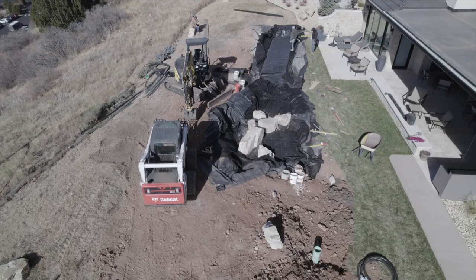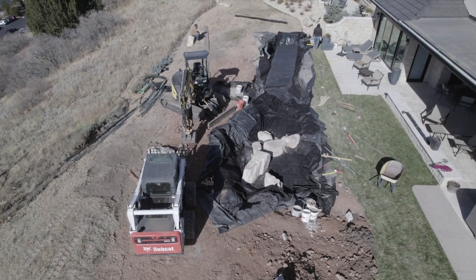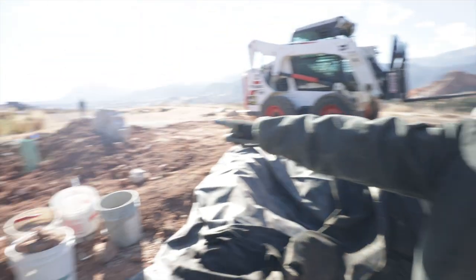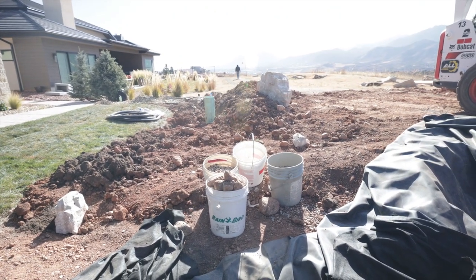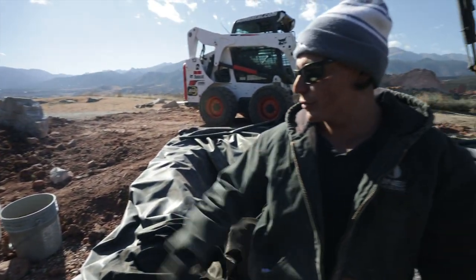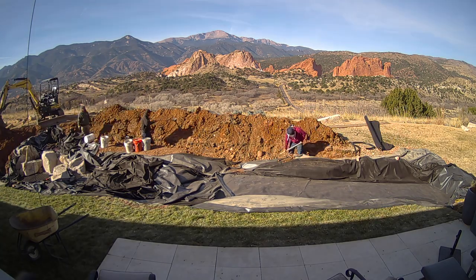It also has the drain. So all this over here is hooked up to that pipe right there. Everything's just gonna be draining there. Whatever water comes out of this pond or even rain, it's gonna go straight to that sewer there.